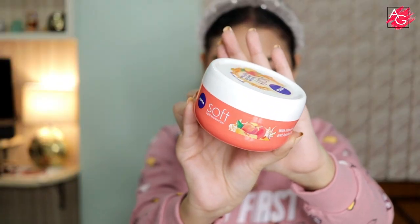The next thing that I got is from Nivea, and this is their soft light moisturizer that has vitamin E and jojoba oil. This is also for my mother because she loves using this kind of products in winter, and she loves Nivea as a brand, so I thought of getting this for her. She likes to use it as a hand cream or a body moisturizer, so this is a really good product and she loves using it.